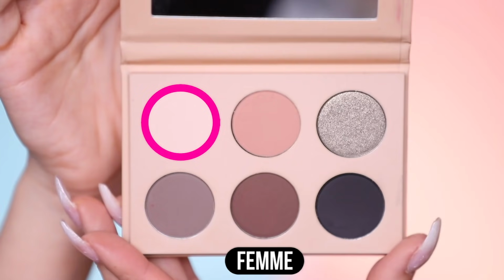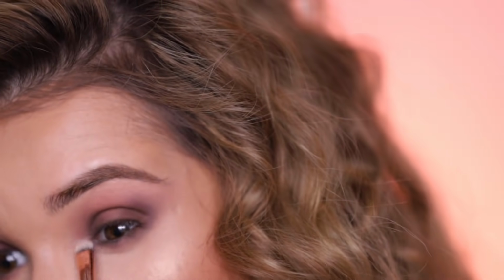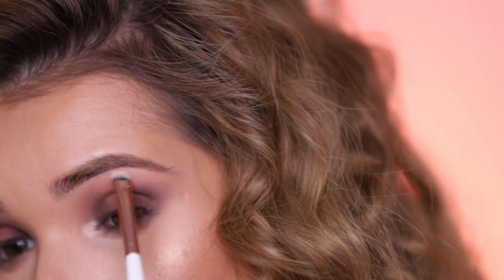Now going into the KKW palette and using this shade right here. It's this kind of white, creamy bone shade. I'm gonna apply that right on the inner corner to highlight. Ooh, that's pretty. Also gonna put a little bit of that on my brow bone and then blend this out.